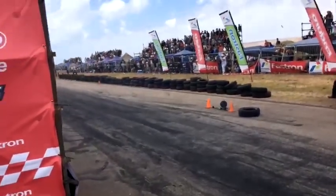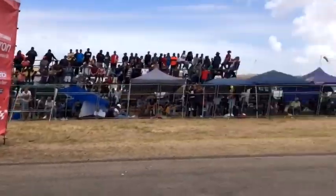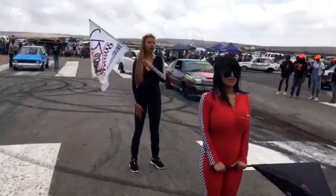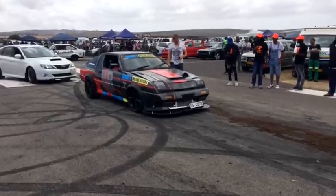Jimmy's motorsport engine cracking off the start line. Nissan 200SX in the right hand lane, going up against another Jimmy's motorsport car. You've got the Mitsubishi Stallion running an RB25 motor.